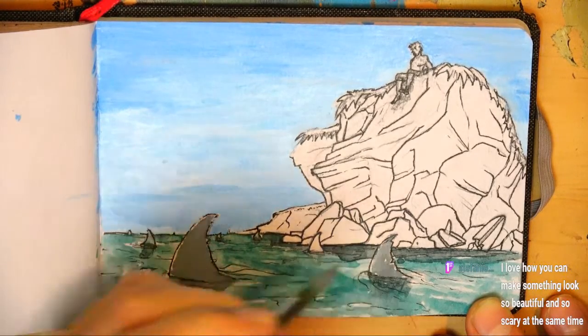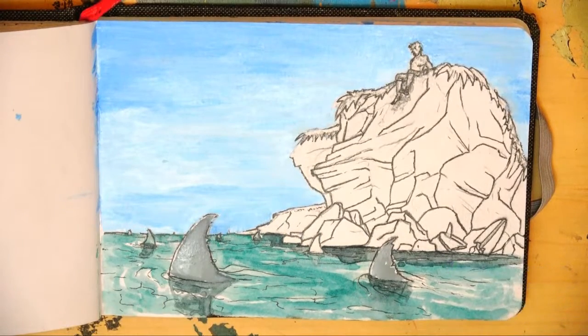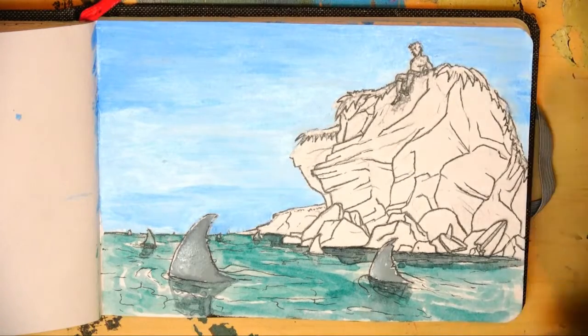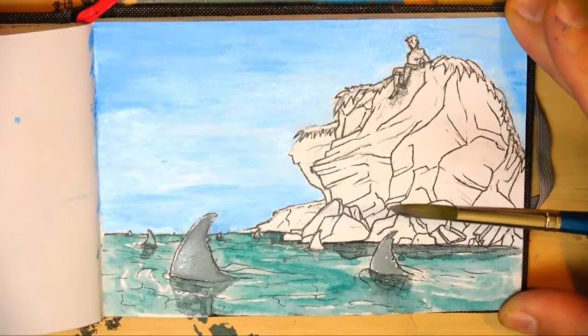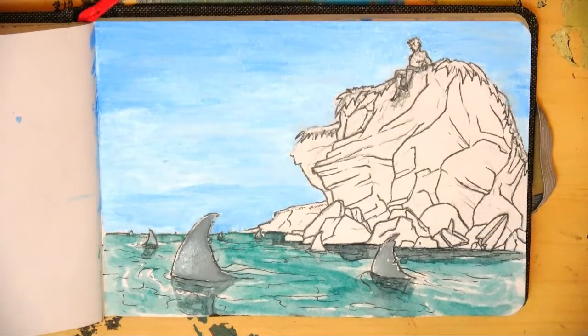Stephanie just said, I love how you can make something look so beautiful and so scary at the same time. We've definitely done some weird paintings. You're making me think of the Mexican murder scene hotel thing. Really?